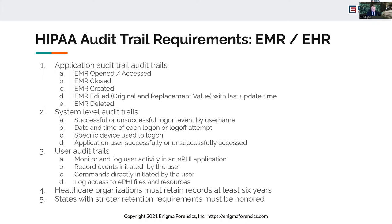at an important time. User audit log trails monitor the user activity within a specific EPHI application. It records events, what commands were issued, and so on. Healthcare organizations must retain these records for at least 6 years. And typically, if there's an issue where litigation is involved, at the point in time that they're notified, their risk management committee will collect the records and make a preservation of the available data. Some states have stricter retention requirements beyond 6 years. And in those cases, the state rules should apply according to HIPAA.